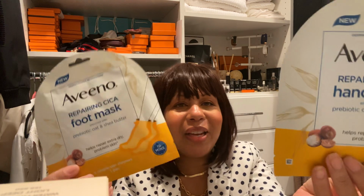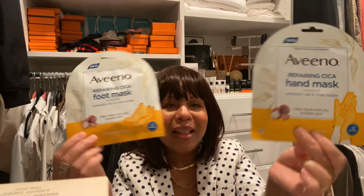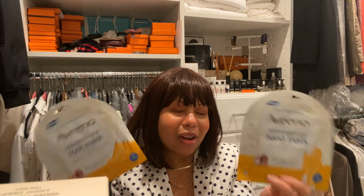So when I saw this one is prebiotic and oat and shea butter for your hands and feet, I said perfect. It will leave my hands and feet very, very soft. These were $5 each, I believe, at Target. And I love it because my feet sometimes need a nice TLC, and your hands are one of the first parts to age. So I thought, yes, get this hand mask.